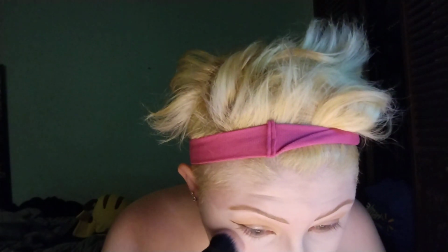Okay. Gonna go in with some blush. This is the Rare Beauty blush in Encourage. I only use one dot for both sides of my face. Bringing it in more.